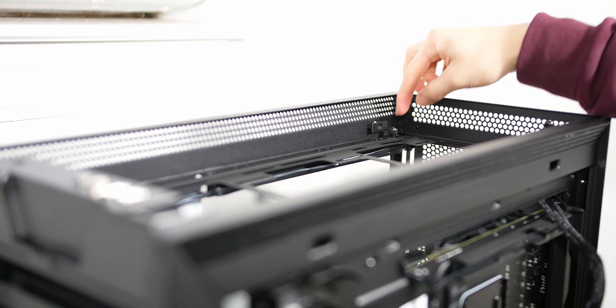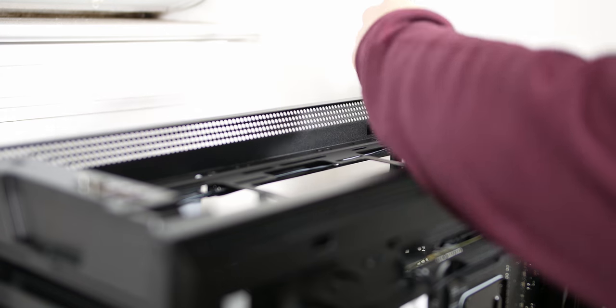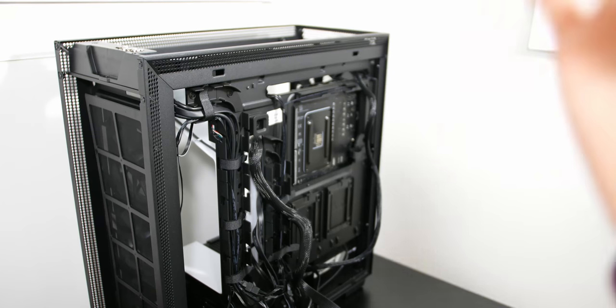At the top, you can see four thumb screws, one here, one here, one here, one here. Just unscrew them so we could take off this radiator bracket. They might be a little bit tight, so you might have to use a screwdriver. Unscrew this, and then unscrew the last screw.